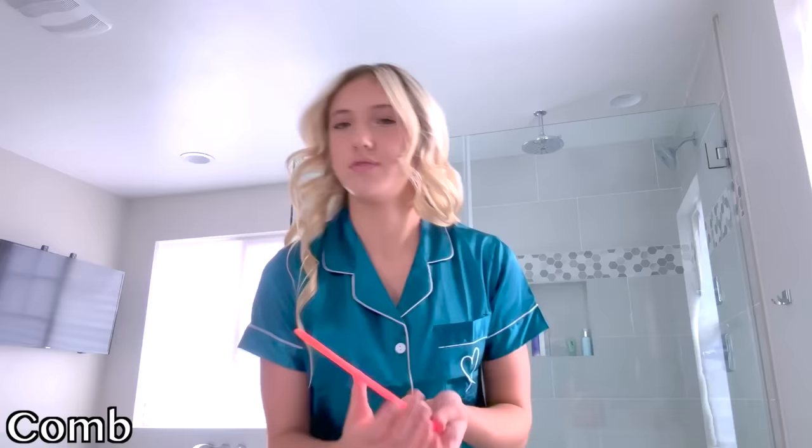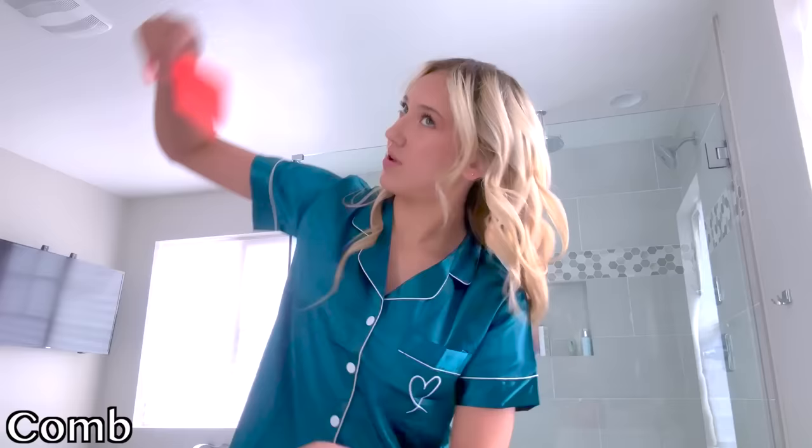This is what it looks like after I curl everything. So now that I'm done curling my hair, I use this red tooth comb and I just go like this. So this is what it looks like.